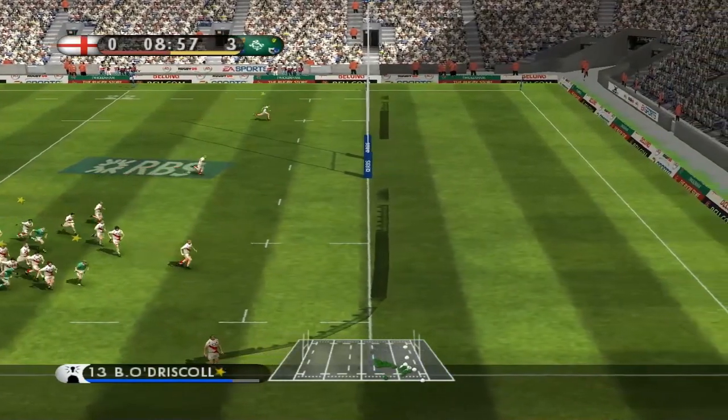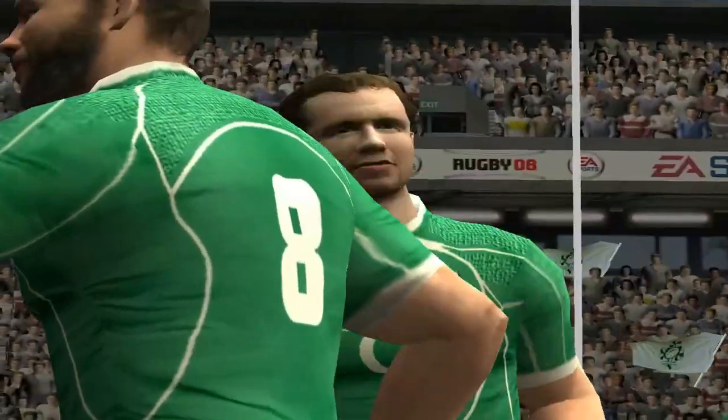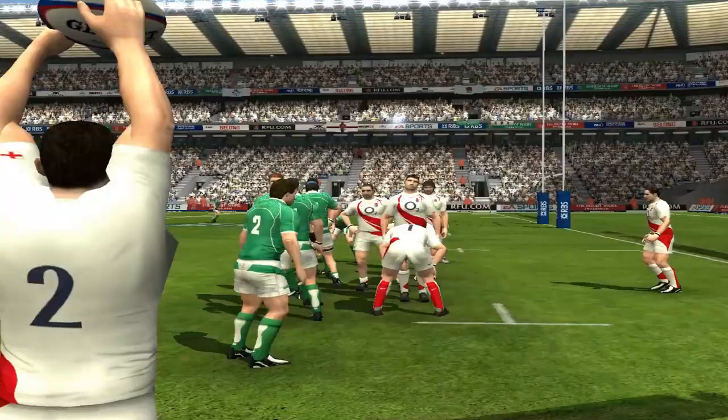Into touch it goes. What do you reckon, Ben? They're coming off fantastic form in their last game.